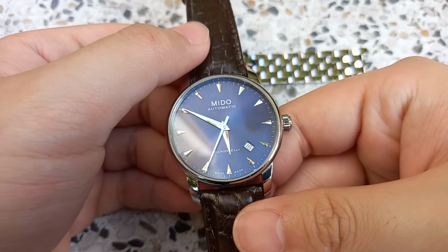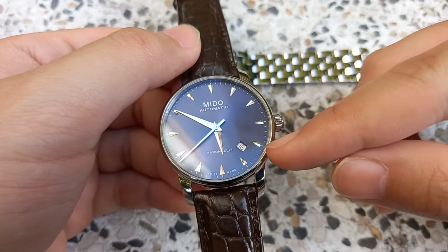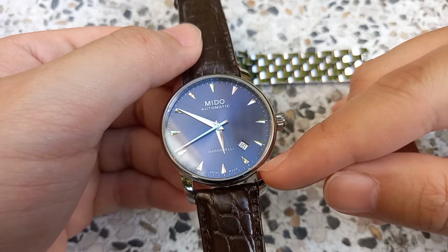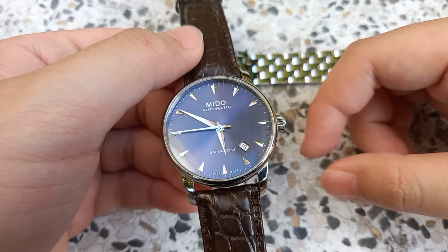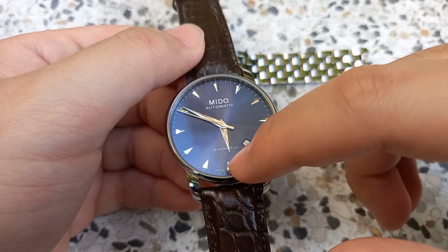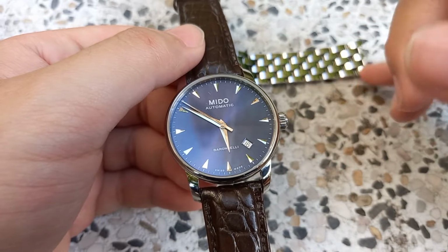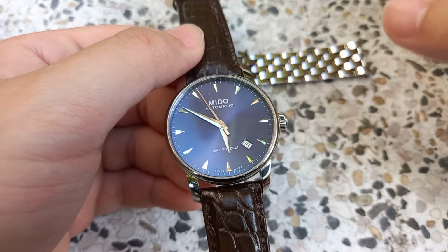The watch has a date window between the 4 and the 5 o'clock position, which I think is kind of awkward. I would prefer it to be around here in the 6 o'clock position, or just make it a standard 3 o'clock position like most other watches.